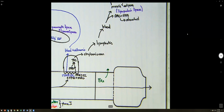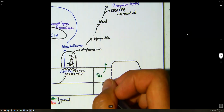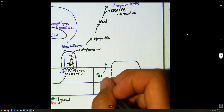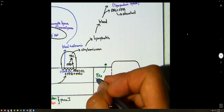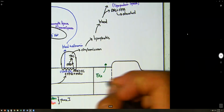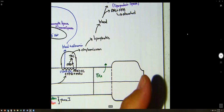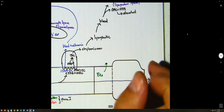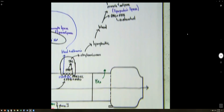And I can't remember if I talked about this, but if you have someone in your life who has high cholesterol and they're supposed to eat oats, like Cheerios or oatmeal, basically what you can do is trap bile on the oats or the Cheerios, and it gets excreted in the feces with the fiber. And then bile is made from cholesterol. So instead of recycling your bile, you're going to have to make new bile, so you use your cholesterol up.